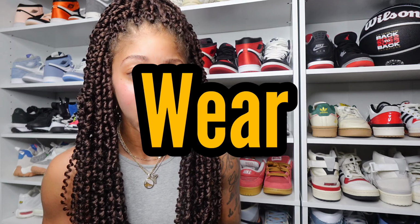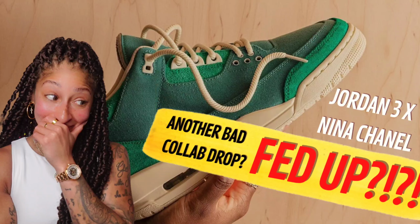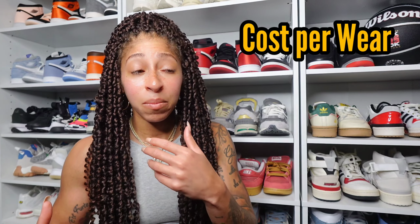Cost per wear. You don't hear this often in sneakers, but I mentioned this concept in a recent video in relation to the brand new Jordan 3 Nina Chanel Abney that dropped, because it's a collaboration, therefore it is priced a little bit higher than your traditional Jordan 3 GR. So for any sneaker I may pay close to or over $200 for, I truly need to think about the cost per wear moving forward.